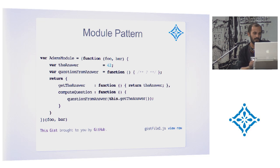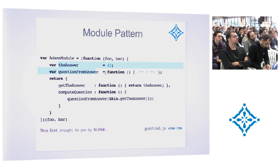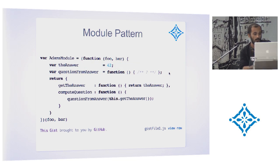The module pattern is an IIFE, an immediately invoked function expression. So there is a function there, and it's immediately called with dependencies. These are the dependencies of my module, which I can find here. And this is my API. And of course, this is very private. Nobody can access this. And this is great because I can be sure that the answer will always be 42 and that will never change. This is written in stone right now, so it's pretty cool.